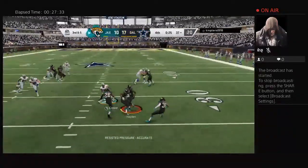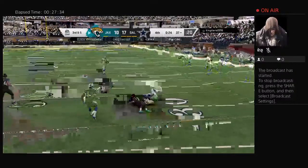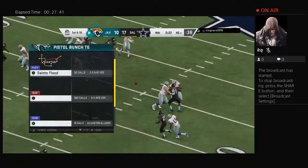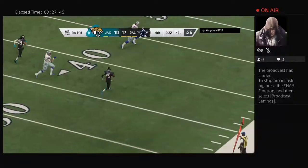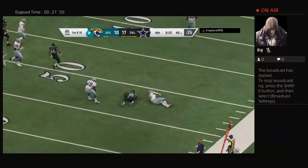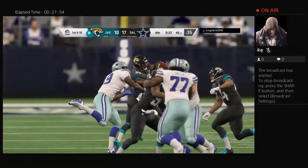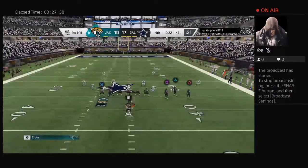Now look at this. They get the turn. Picked off by the former first-round pick, DJ Hayden. And the return out shy of midfield to the 46-yard line. A critical error there in a tight game of the 4th. All you talk about is taking care of the football, and especially with a lead here in the 4th quarter, turning it over, now the door is open for the opposition.